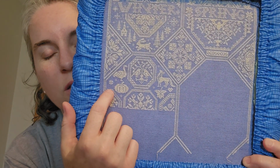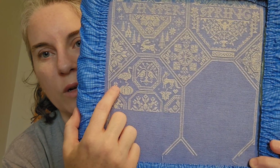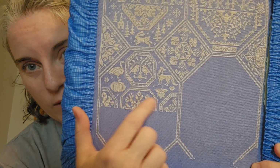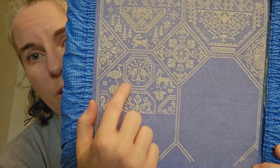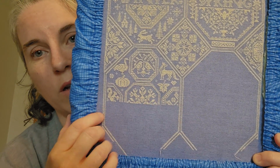So I had started, last time I saw you, remember the goose was pooping? And somebody suggested, no, it's an egg. The goose laid an egg. So that's a goose egg now. And I had the fox. But I did this whole center section, and everything below it is new.